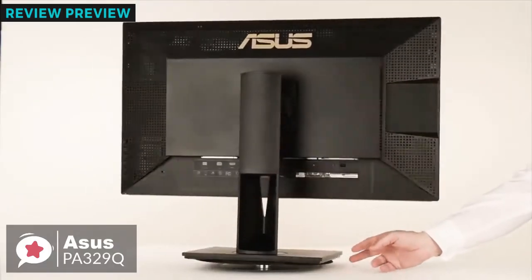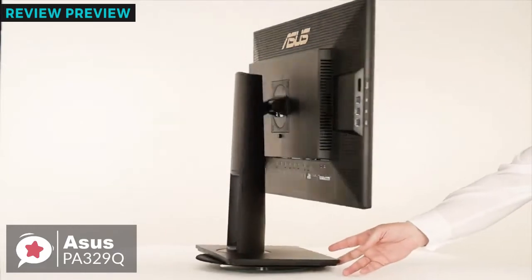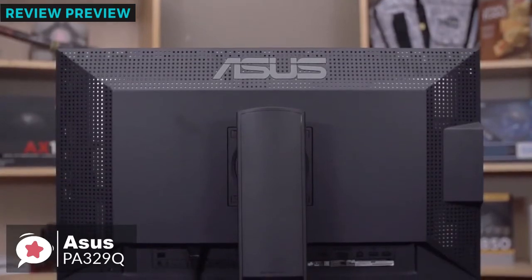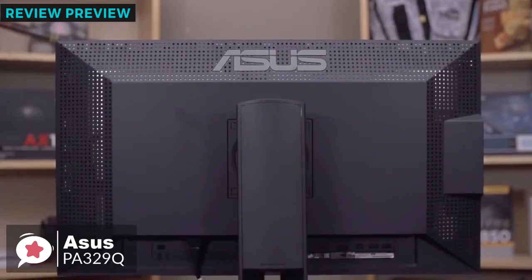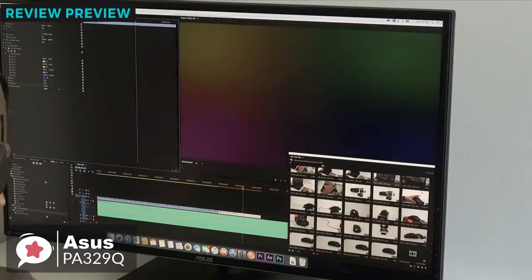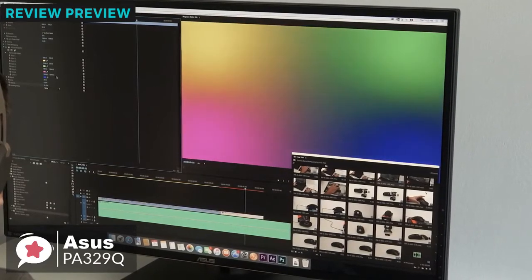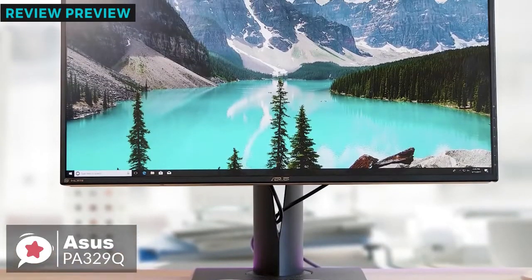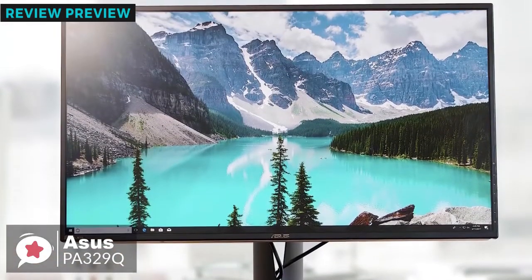In addition, you're offered 5 USB 3.0 ports and a 9-in-1 card reader for your memory cards, peripherals, and various devices. To conclude, for the price, professionals will not be disappointed when choosing the Asus PA329Q. This monitor offers the performance hardware that is necessary to justify the price. With Adobe RGB and sRGB included, this is a great choice of monitor for photo editing at any level.